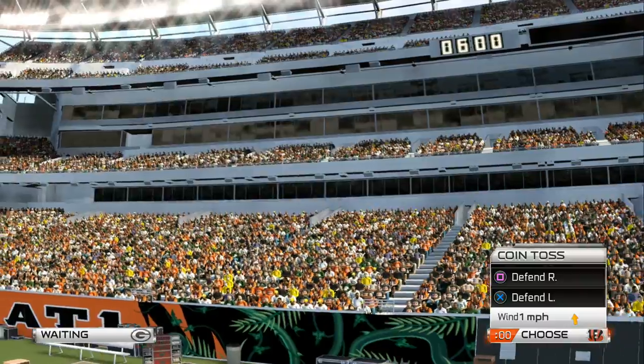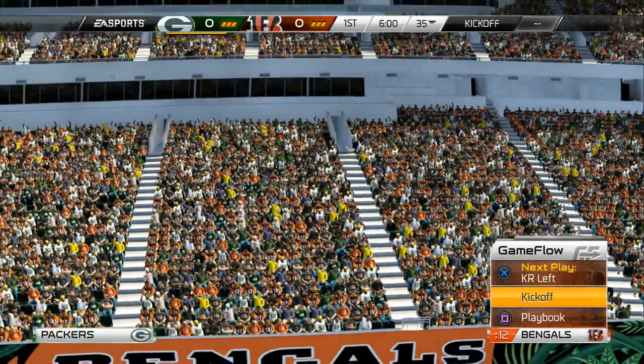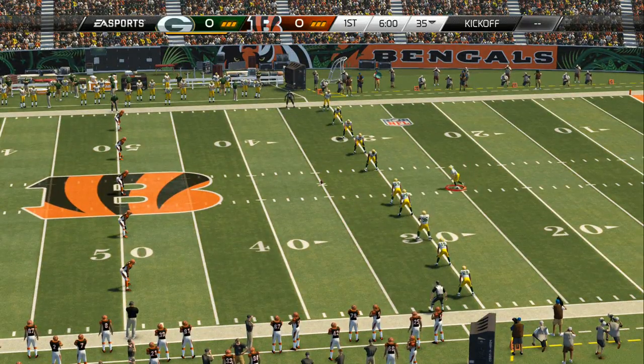Well, these two teams don't know each other very well. So when you don't know the other team real well, you know what happens? You get surprised. A lot of big plays. This will be fun to watch.